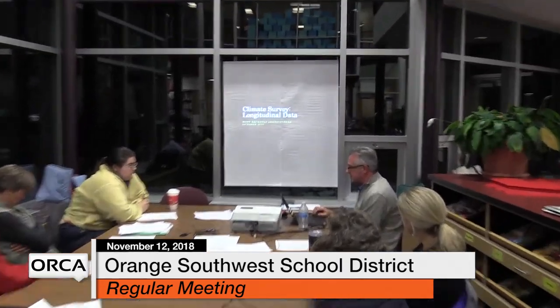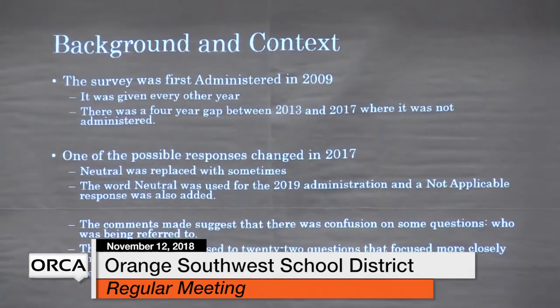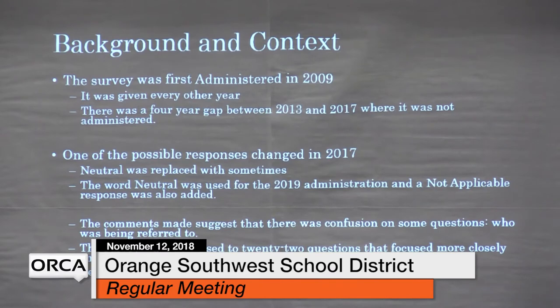So on the climate survey, a couple of things to remember: starting this spring, the state is required under ESSA, which replaced the old No Child Left Behind Act, to do a climate survey and use that as part of the report card they give out on the schools, the district, and the state as a whole.